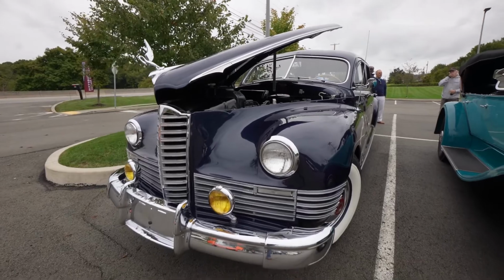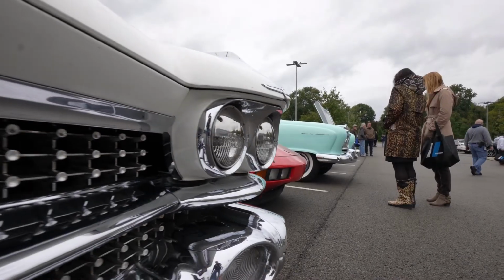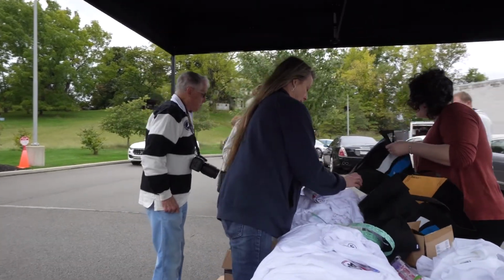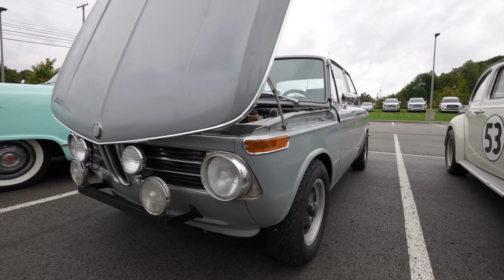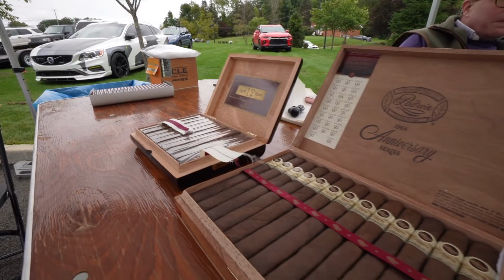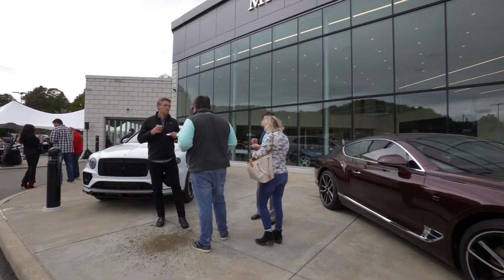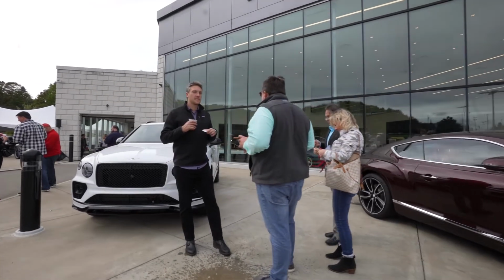I love this Bentley Pittsburgh Vintage Grand Prix event because it brings out a wide variety of cars, people, and great car clubs and groups of people. It's always well supported, and it's for a good fun and a good organization. It's inside, it's outside, there's so much going on. It's just a fun event.